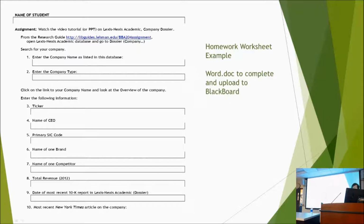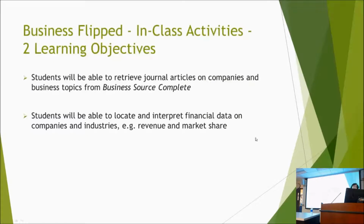And then I took a look at their submissions before the class, so I could see some gaps. Oh, they didn't know how to answer such and such a question. I mean, it could be that one or two students had a problem with certain questions on that worksheet. So I was prepared before the active learning class to address those problems, okay?